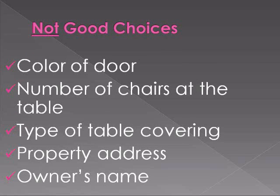Suspects do not remember everything about their crime, and there are some types of information that tend to be less memorable and therefore less useful in a concealed information test. Looking back at the previous video, some items that were present but not necessarily memorable were the color of the back door, the number of chairs at the table, the type of table covering, perhaps the property address or the owner's name, except under unusual circumstances.